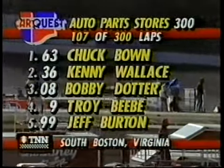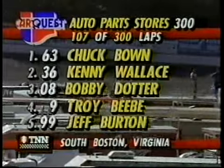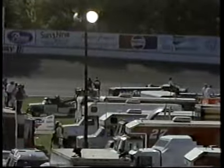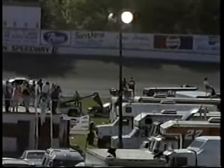Well, the top five show Chuck Bonner, race leader, with Kenny Wallace second, Bobby Dowder third, Troy Beebe fourth, and Jeff Burton, a local favorite, has moved up to fifth. But his brother's day is pretty much over, and here's the reason why. You see the car come off the corner, watch for the blue car. There he comes, and he smacks that wall real hard. He completely flattened the right side of that car, so he is definitely out for today.